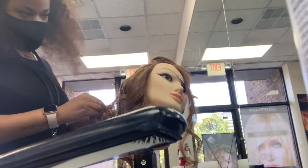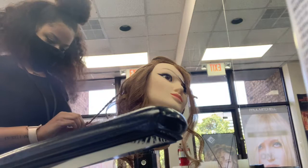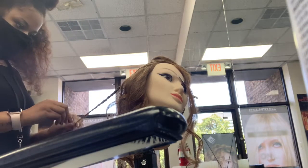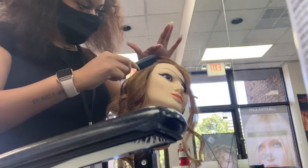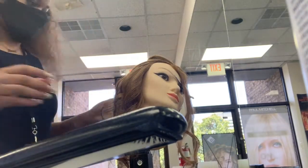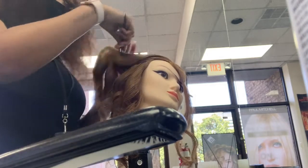So just an FYI, if you do want to attend a Paul Mitchell school, you have to use products by Paul Mitchell, obviously, and use stuff like that on your clients. You can't bring any outside things that aren't approved. So just a little tippy tip for those who did not know.